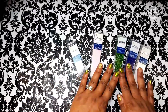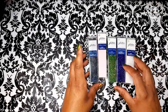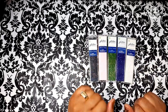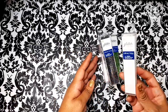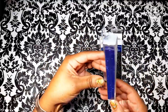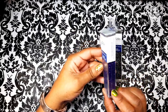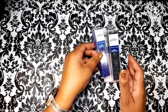Okay, so we're just going to run through these. I'm not going to tell you what's going on with that, but just know that there's going to be some stuff going on with these, okay? These are extra fine glitters, and I made sure I got iridescent ones. And this one may not be super iridescent, but it was just too pretty to pass up.